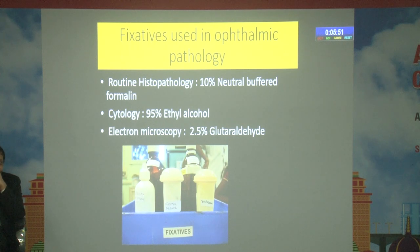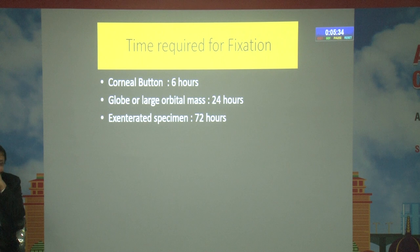For fixatives in ophthalmic pathology and routine histopathology, we use 10% neutral buffered formalin. For cytology, we use 95% ethyl alcohol. For electron microscopy, 2.5% glutaraldehyde, though we are doing less and less electron microscopy nowadays. How much time is required for fixation? Corneal button, 6 hours. Globe or large orbital mass, 24 hours. Enucleated specimen, 72 hours. Don't ask for a report within 6 hours of an enucleated globe.